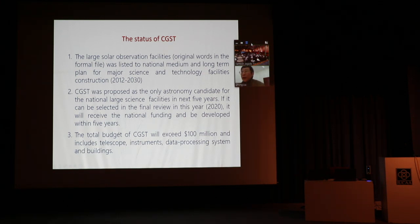The total budget of CGST exceeds 100 million US dollars and includes the telescope, the instruments, and the data processing system. Oh, I'm so sorry, not 100, 200 million. Yeah, 200 million US dollars.